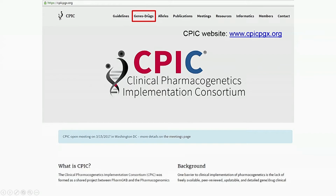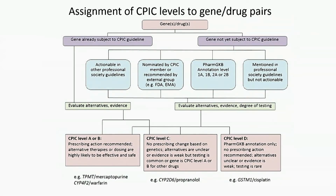And I think that's because it provides the community with a grading of gene-drug pairs to get a quick assessment of whether those are deemed to be likely to be actionable and whether they will be the subject of CPIC guidelines. So we do have an algorithm by which we evaluate gene-drug pairs. If the gene is already subject to a CPIC guideline, then again, one can imagine clinicians are really faced with a very strong imperative to decide, are there other drugs besides the one already subject to a CPIC guideline that are actionable? And we consider each drug-gene pair to be in 4 levels.